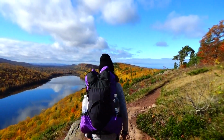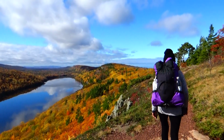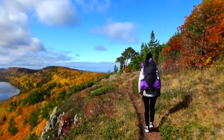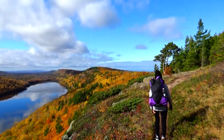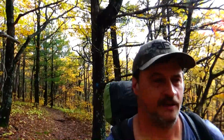Oh, we're just walking this little side trail. It brings us closer to the cliffs. Look how cool that is. And the colors are just beautiful, especially as the sun's shining this morning. Well, we're now back in the woods for a little while before we get to some more open views.